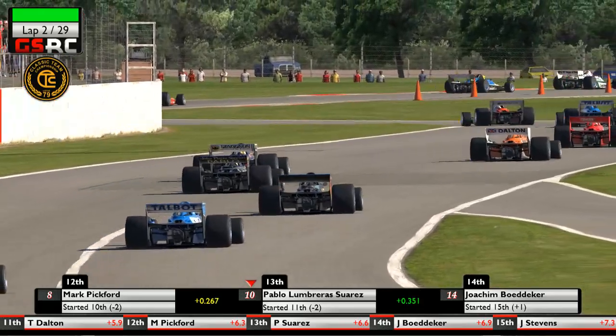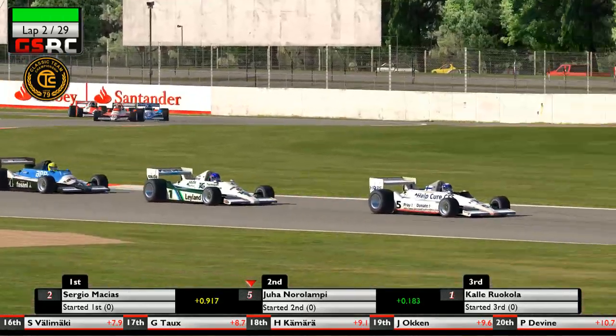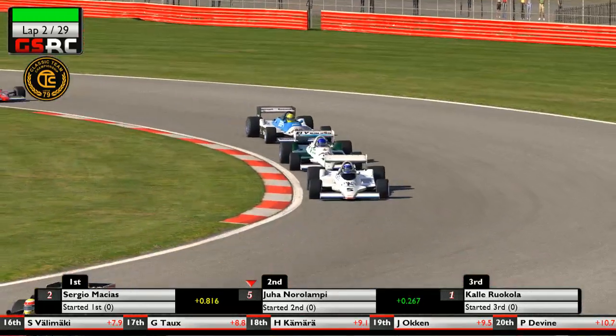Ruocola really putting the pressure on if we jump back up to 2nd place. He's all over the back of fellow Finn, Nora Lampi.